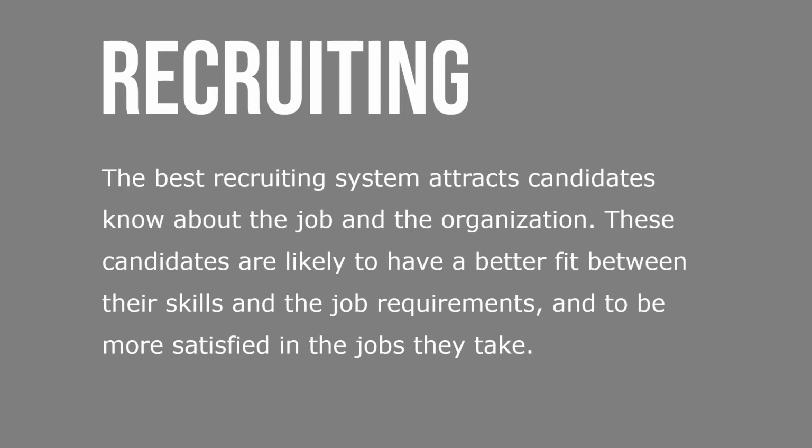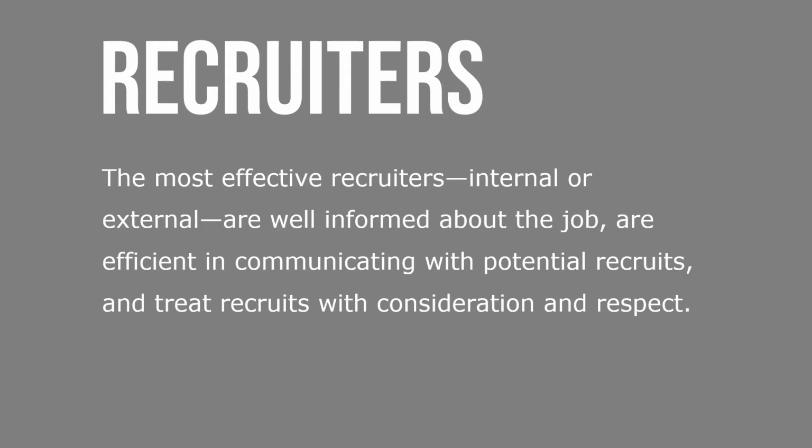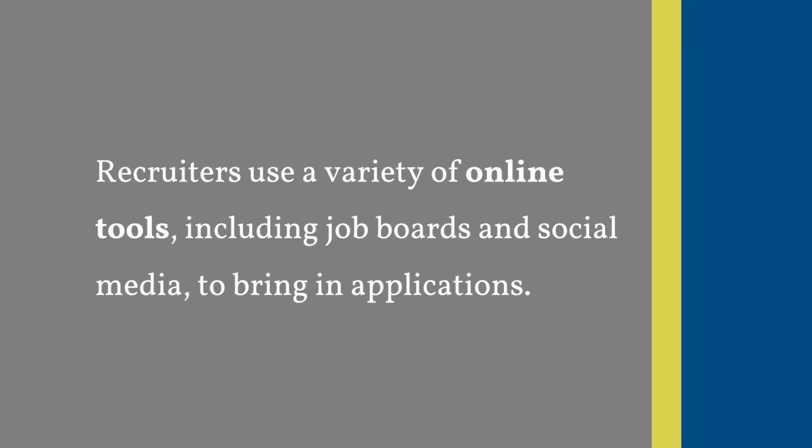These candidates are likely to have a better fit between their skills and job requirements, and to be more satisfied with the jobs that they take. The most effective recruiters, internal or external, are well informed about the job, are efficient in communicating with potential recruits, and treat recruits with consideration and with respect. Recruiters use a wide variety of online tools, including job boards and social media, to bring in applications.